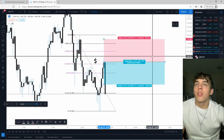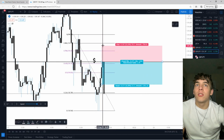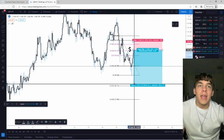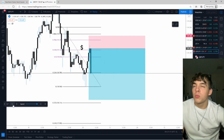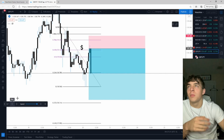So I entered on the close of this candle with a stop loss of around 20 pips, with take profits being potentially around 80 pips, I believe. So that was our TP, right? This was our take profit. And for the most part, I ended up getting out of this trade with, I believe, around 40 or 50 pips, give or take.